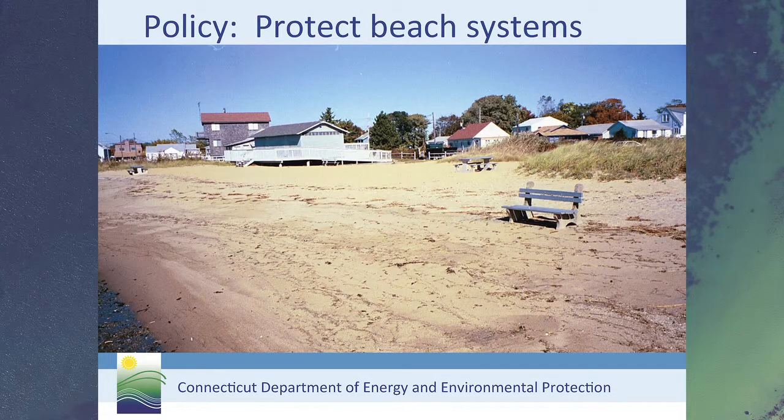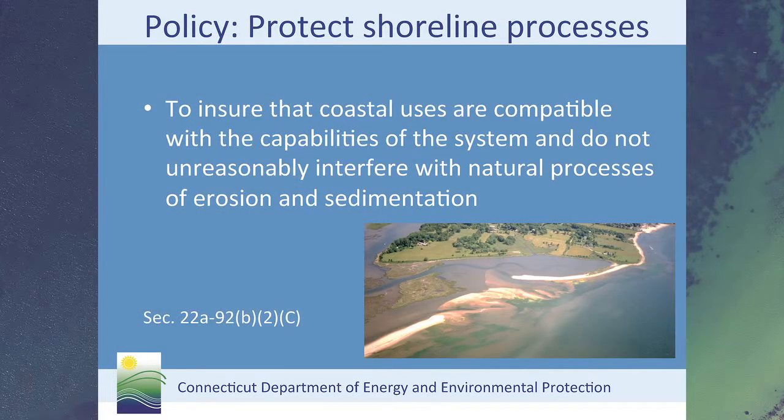And here's an example of a place where a dune is actually allowed to still survive, and it provides a source of sand to the beach and also protection of the houses landward of it. So we want to protect all these shoreline processes to ensure that coastal uses are compatible with the capabilities of the system and don't unreasonably interfere with the natural processes of erosion and sedimentation.